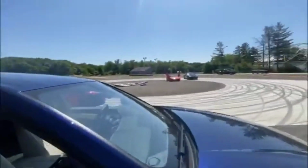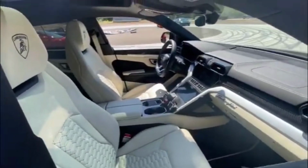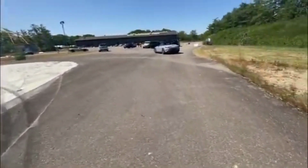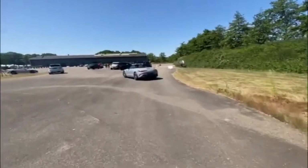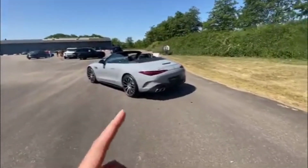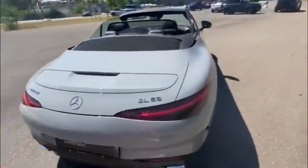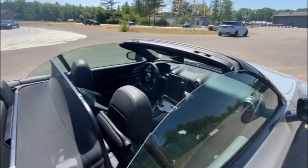But you know, Lamborghini Aventador is always the best, seriously. In my opinion, there can also be other people that say, no, it's not like that, it's the Urus. I respect that. I respect everybody. So, yeah. We got here a Mercedes-Benz AMG SL 63. You know, ladies and gentlemen, seriously.